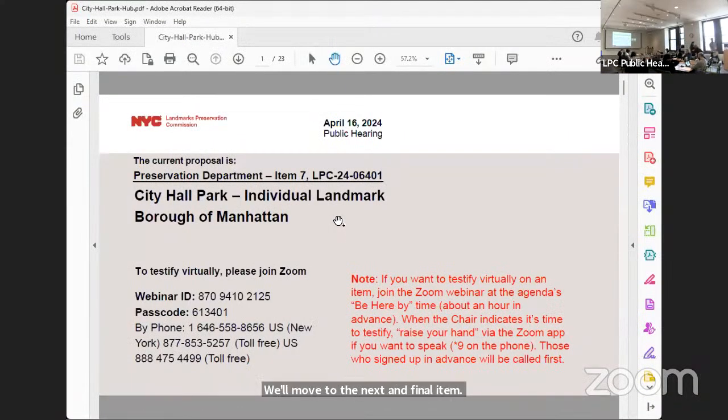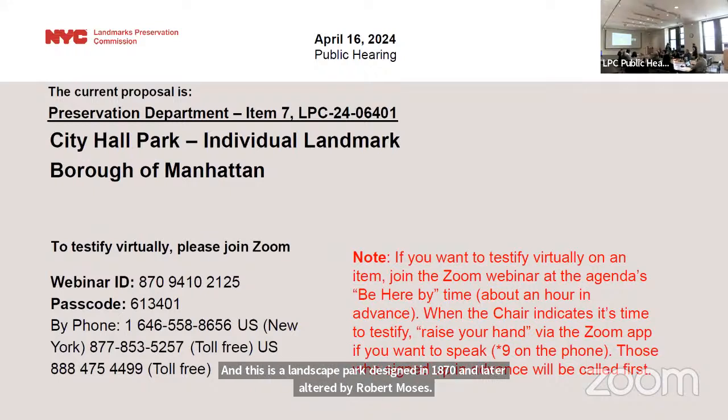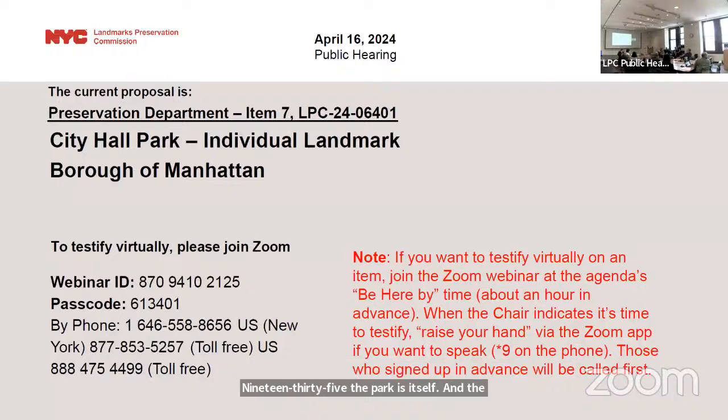Last item is public hearing item number 7, LPC-24-06401, an application for a binding report in the borough of Manhattan, block 122, lot 1, advertised as a City Hall Park individual landmark. It is just outside of the boundaries of that on the sidewalk and therefore actually in the African Burial Ground and the Commons Historic District. And this is a landscape park designed in 1870 and later altered by Robert Moses, 1935. The park is itself. And the application is to install a kiosk and bicycle racks. All right, please go ahead.